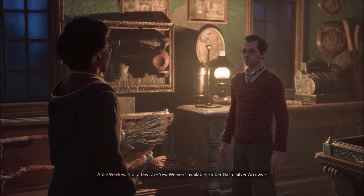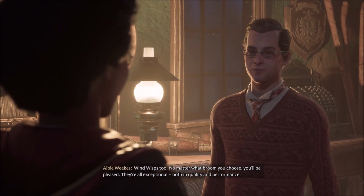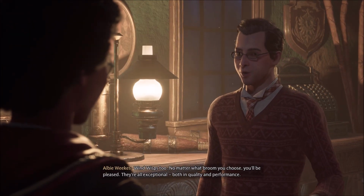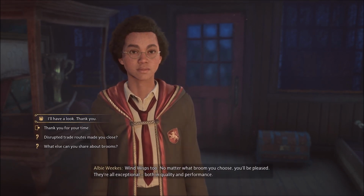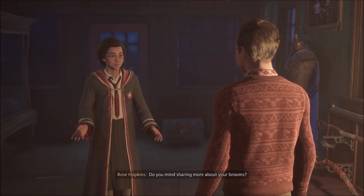Got a few rare U-weavers available, Ember Dash, Silver Arrows, Wind Wisps too. No matter what broom you choose, you'll be pleased. They're all exceptional, both in quality and performance. Do you mind sharing more about your brooms?